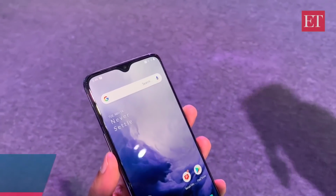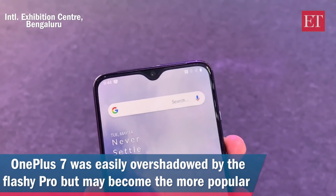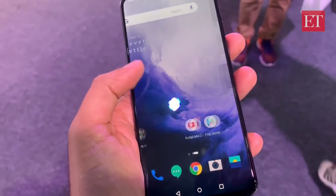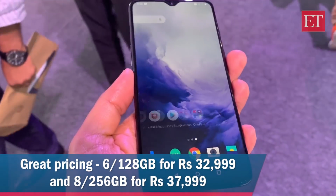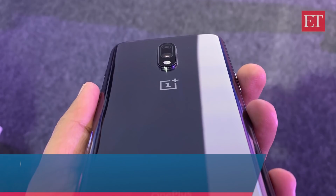Now, this was the surprise launch of the OnePlus event, not because we didn't know it was coming, but because of the killer price that they have launched it at. It's 32,999 starting price for the 6GB RAM with 128GB version. There's also an 8GB RAM with 256GB storage, and that is 37,999.